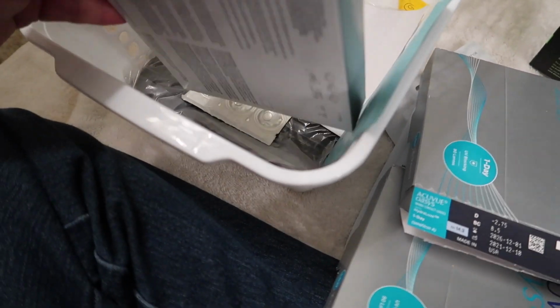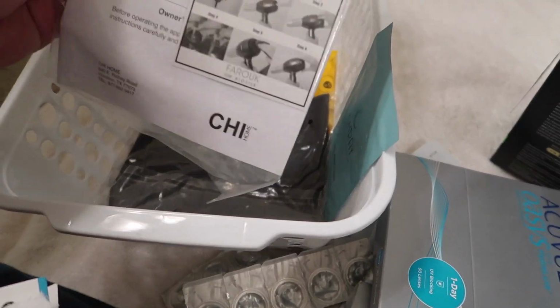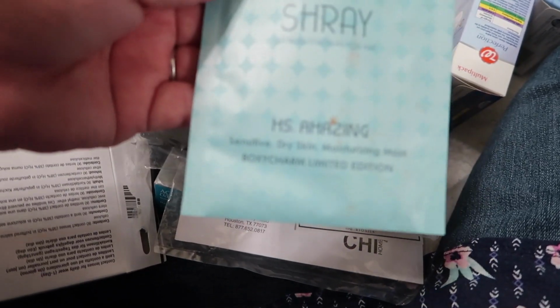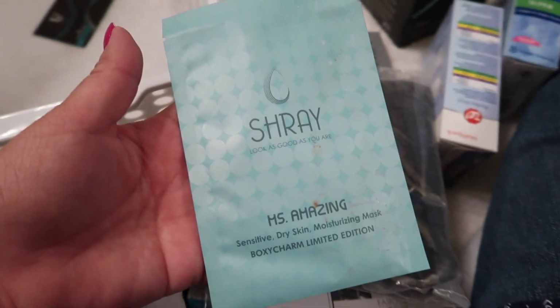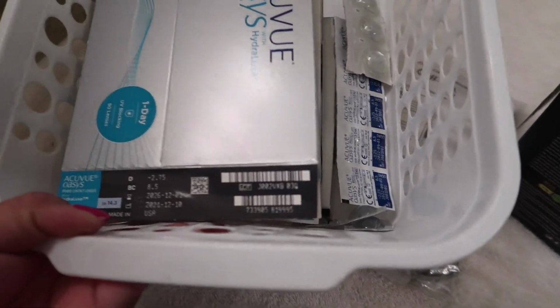Here are some contacts. These are my new ones, I believe. More contacts, my manual for my hair dryer that I really don't need anymore. And this is the Chi bag, which I don't have anymore. Moisturizing mask. Ooh, I should be having a mask on while I do this tiny tidy. Okay, these three face masks need to go in that bin. There. All of this can be gone. It doesn't need to go into this bin because basically all this bin is for is my contacts. That's it. And that's all I really want in this bin.